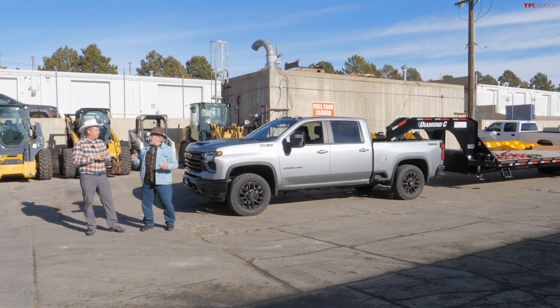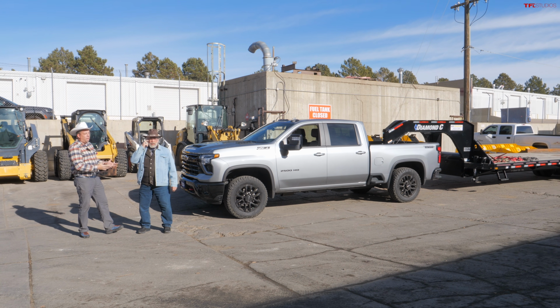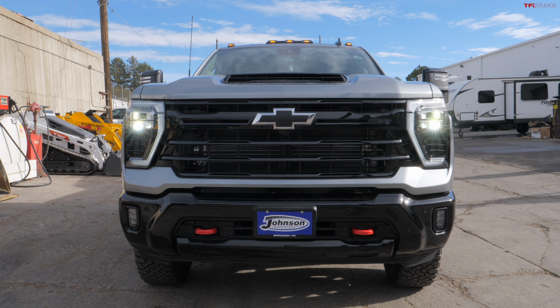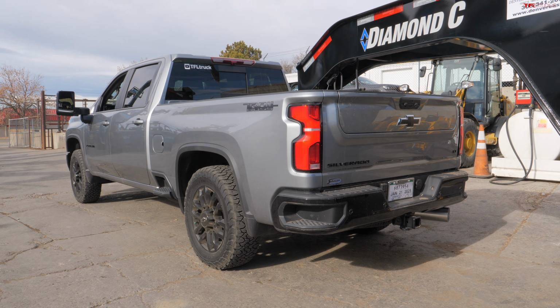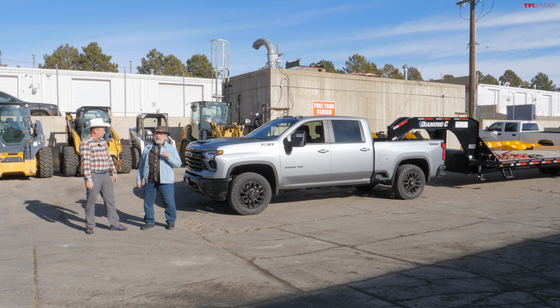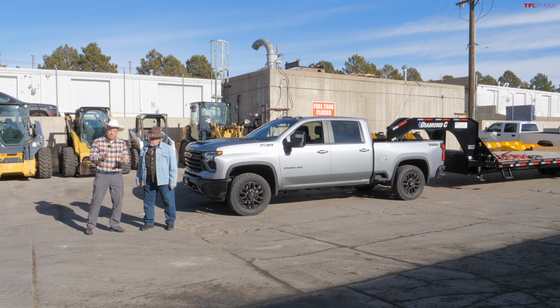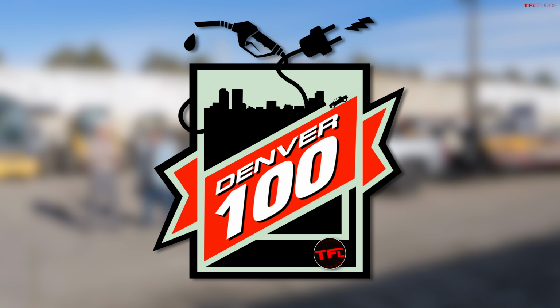We're out doing our normal thing, doing what, a 100-mile loop? Yes, we're doing a Denver 100 on a brand new truck that never existed before. This is a 2025 Chevy Silverado heavy-duty Trail Boss, and we're towing basically a maximum trailer weight. Well, that's good. That's the kind of loads I like to have. Exactly. We have an off-road truck, but can it still do some work? We're gonna find this out right now.